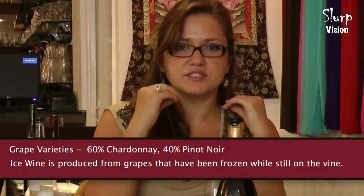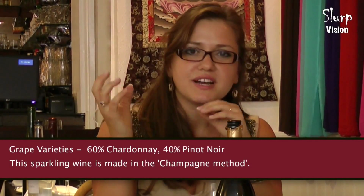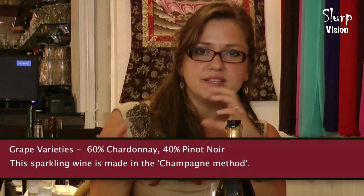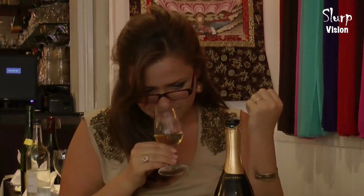The palate is really fresh. It does have a little hint of sweetness as well, which I think will complement the sweet and spicy, sweet and sour aspect of all those different starters. And it will also cut right through the deep fried onion bhaji or samosa dishes as well.